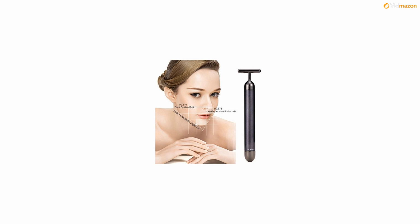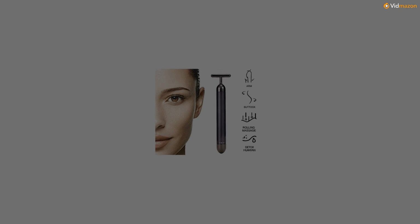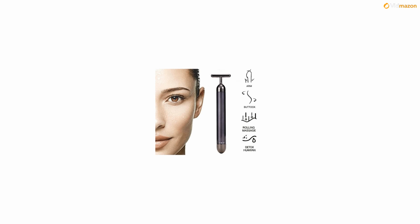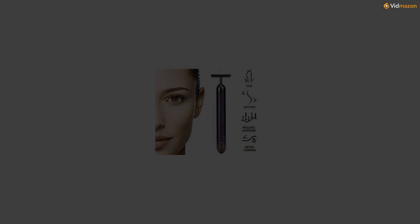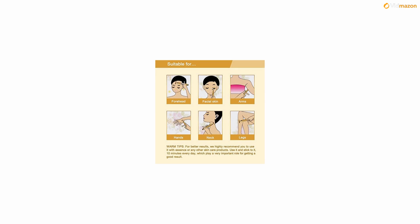Always use the material of the best quality, 24K black surface, special treatment, compact and waterproof. It is safe and efficient to promote blood circulation. Anti-aging device, activates skin cell metabolism, restores skin firmness and elasticity, prevents aging, enhances immunity.